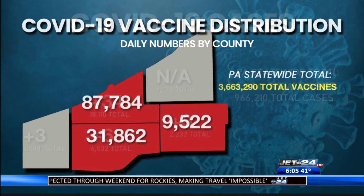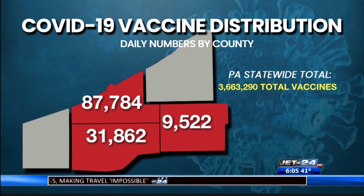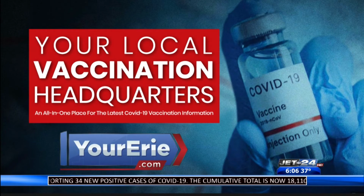Here's a look at the latest vaccination efforts. In Erie County, 87,784 vaccinations have been administered. In Crawford County, the number is 31,862, and in Warren County, 9,522 shots have been given. Across the state, over 3.6 million people have now been vaccinated. Your local vaccination headquarters is yourerie.com. Look for this logo on our website for the latest information on where and how you can sign up for a COVID-19 vaccination.